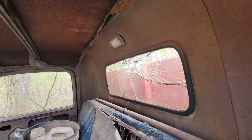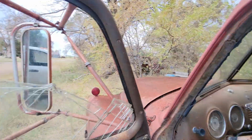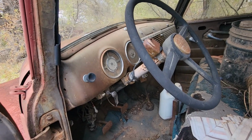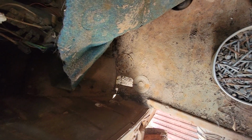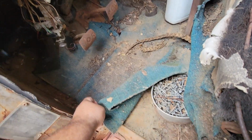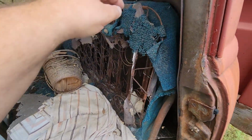The back window's broken. The other side window's broken. That one's shut and sealed. And this side window's broken. The floorboard looks like it's in incredible shape. There's a little bit of rust up there in the corner, nothing that couldn't be fixed fairly easily. The headliner's in good shape. I wonder if I can pull the seat up.